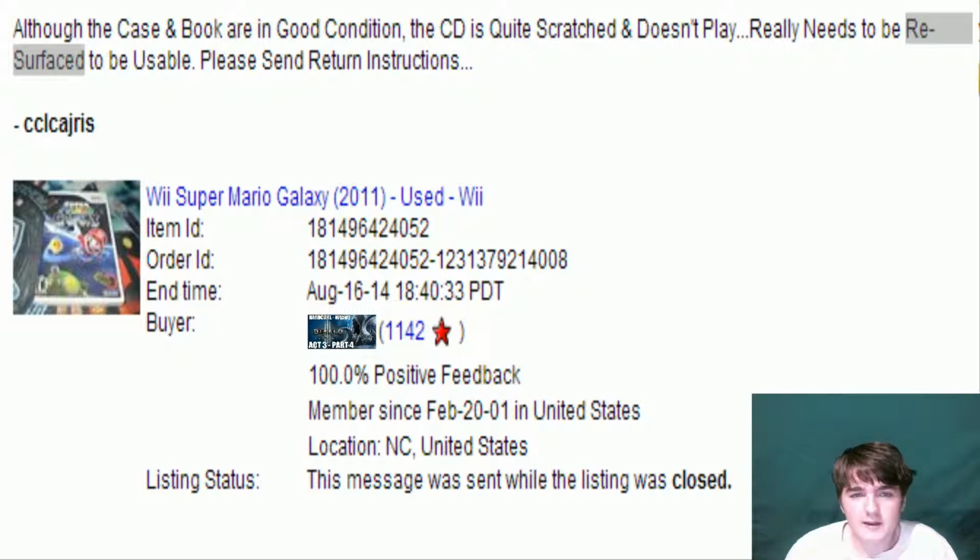The only thing that you can really do is try to refund them the purchase price and not the shipping, because usually they'll want the purchase price and the shipping refunded, which this game I sold for $9.99 and it was $3.99 shipping. I'm probably going to try to refund her $9.99, and hopefully she won't message me back, and hopefully she won't leave negative feedback, because that kind of defeats the entire purpose of taking a return.